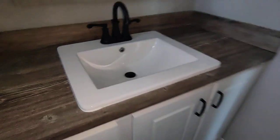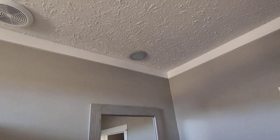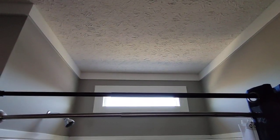Nice little touch. You have a decent size mirror. Can definitely get that mirror a little bit bigger if you would like. You got a light up there. You got a light right here. You got a vent right here. Got a small little window up top. And a decent size tub that slides in the back.